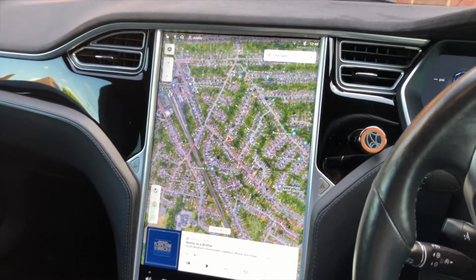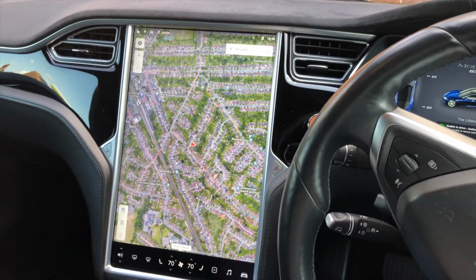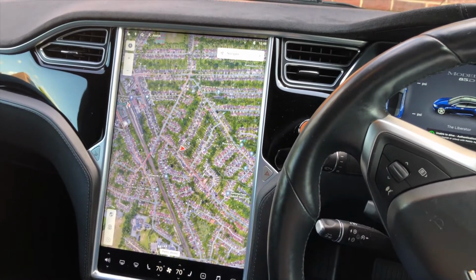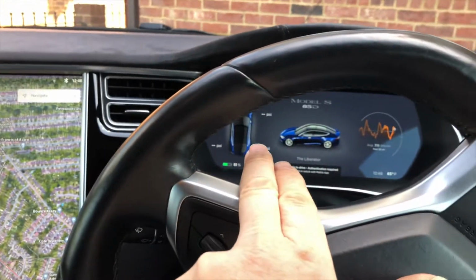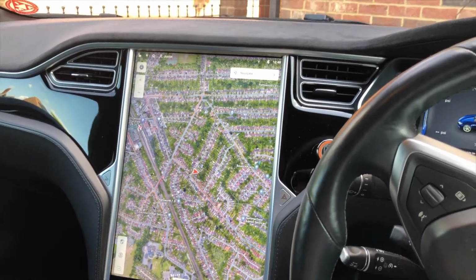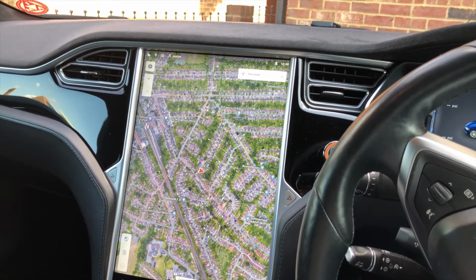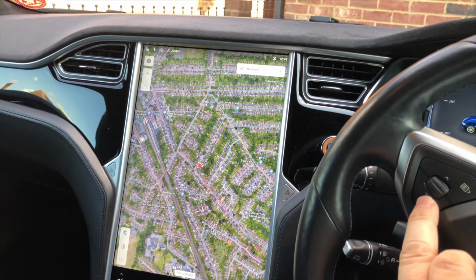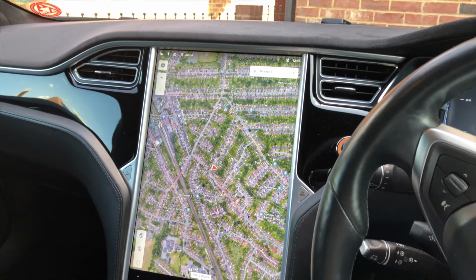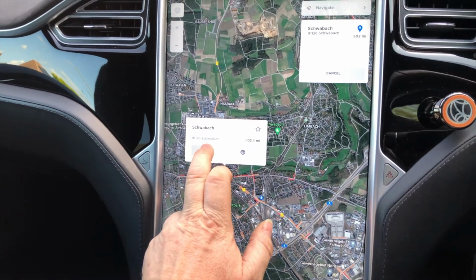Well, this is where it gets really interesting, because the whole point about the Tesla navigation system is it uses open source software. There's an onboard navigator which displays in the instrument binnacle in the case of the Model S, and there's also Google Maps integration, so you can ask Google to drive to somewhere. Drive to Schwalbach, Germany. So it's picked that up straight away, and I'm going to hit the go button on here.